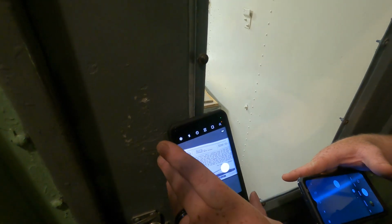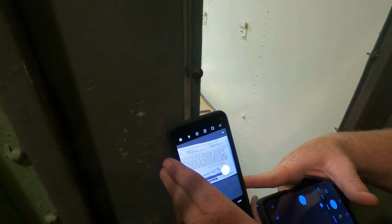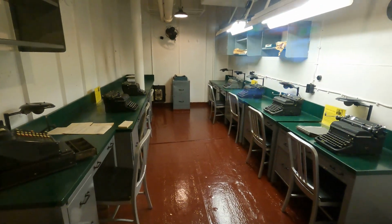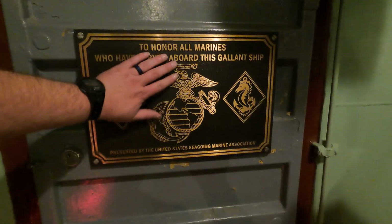Is this where we go up to get out? It says exit. Henry, you ain't helping. Just be a goofball. Law office and financial section. That's pretty cool.